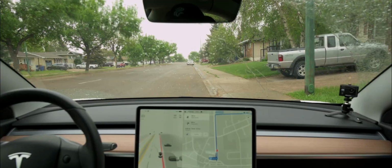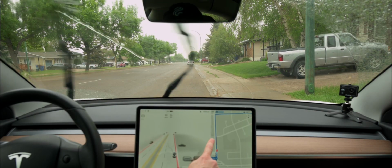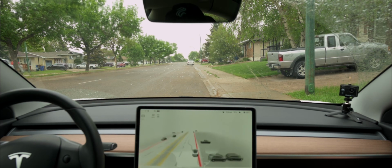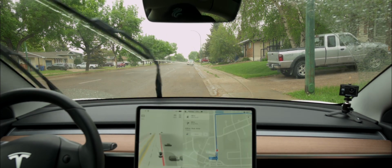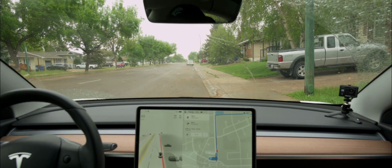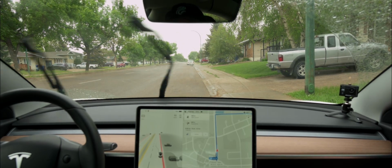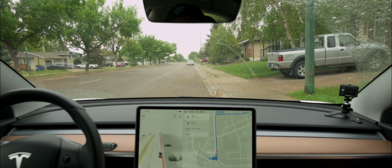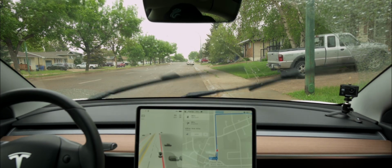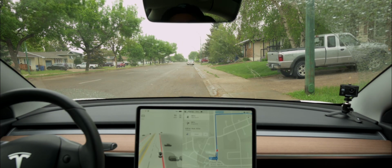All right, we're sitting in Brian's Tesla Model 3. It's cloudy. The rain has started. We're in front of my home in beautiful Uplands, Regina, Canada. This is my first time in a self-driving car. I have brought toilet paper in case of excretion that is unpredictable.